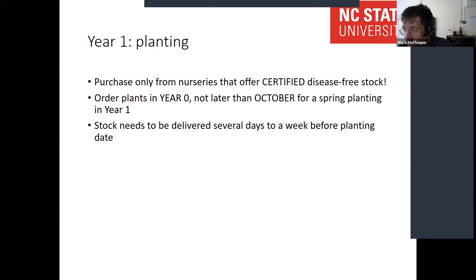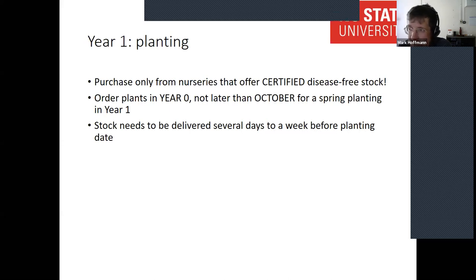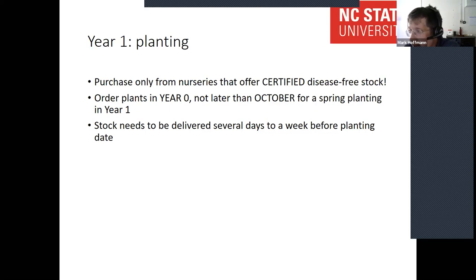Again, try not to order later than October. It depends on the variety. Some varieties do have waiting lists. And your stock needs to be delivered a couple of days to a week before planting, so that you can keep it cool in a cooler.